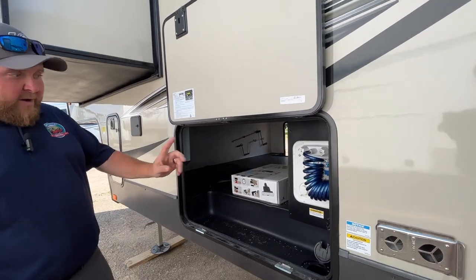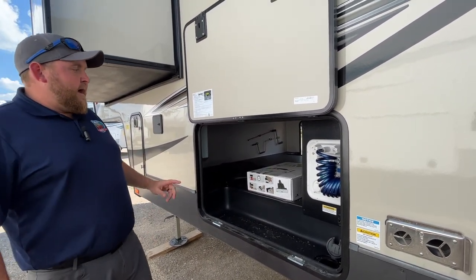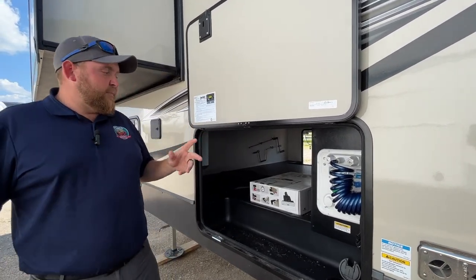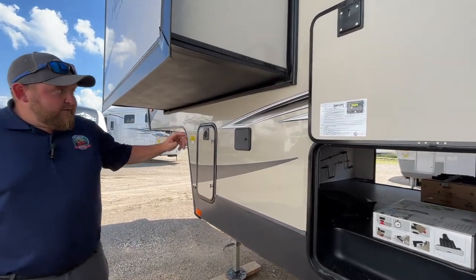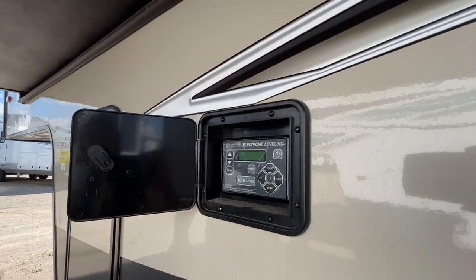You've got an outside sprayer here. You've got cable and satellite hookups here. Everything's here. And then this model does come with a built-in, what we call a sweeper vac. So it's actually a pretty cool feature. I'll show you that on the inside. It does have the auto level system, like I mentioned. And then that's our control panel for auto level.